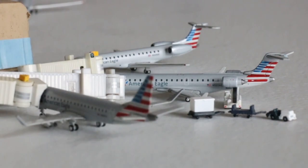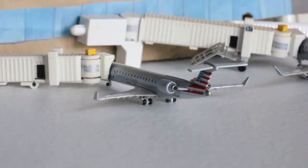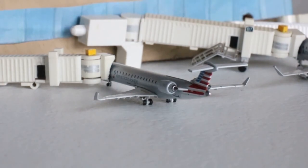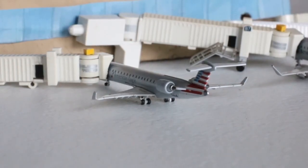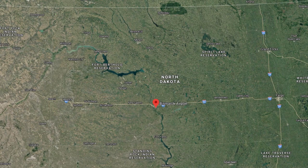And then we have another Envoy 175. This guy's currently loading up with service out to Jackson, and he arrived in from Memphis, Tennessee. And right here we have another American Eagle operated by SkyWest CRJ700. This guy is currently arriving in from Roswell, New Mexico, and he'll take it over to, let's go with Bismarck, I believe that's North Dakota if I'm correct. North or South Dakota for sure.